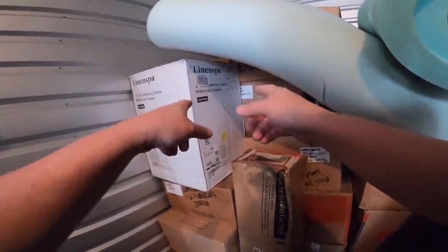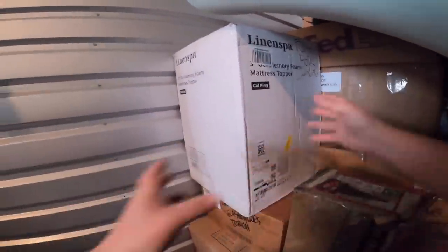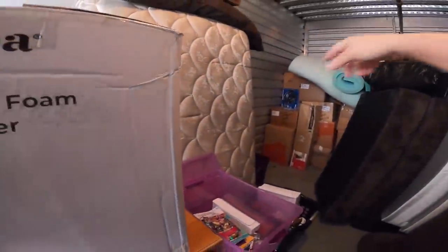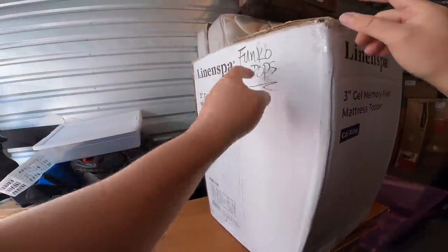Oh, ho-ho. Check it out. I just moved that thing right here, the tarp, in right there. Funko Pops. This box says Funko Pops. That's way better than a memory topper, which I said before, I think the memory topper is... I think one of those probably came in this box. But this is way better. Let's see what we got.